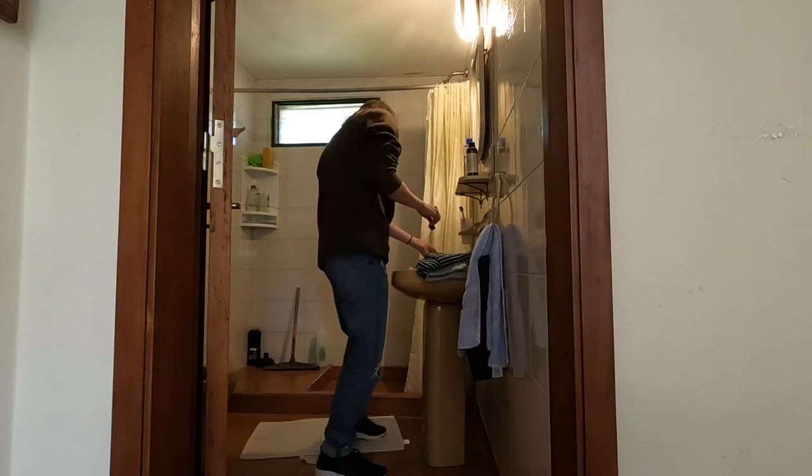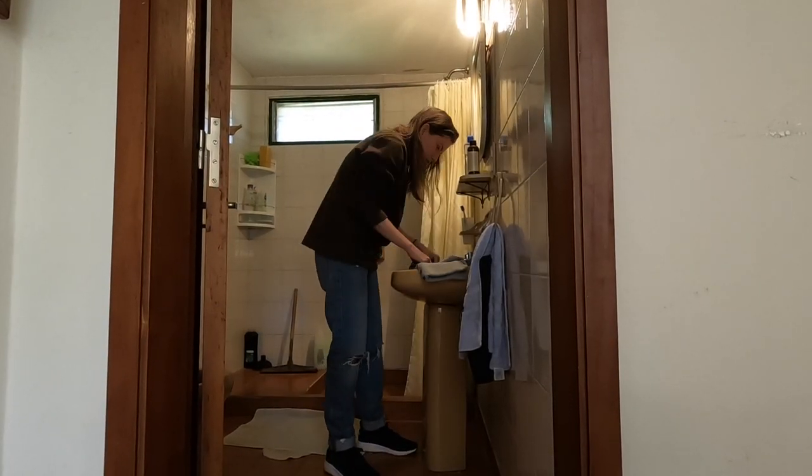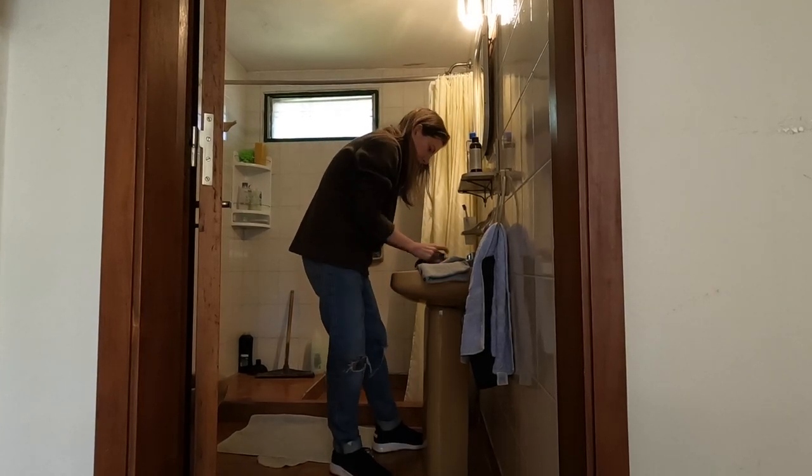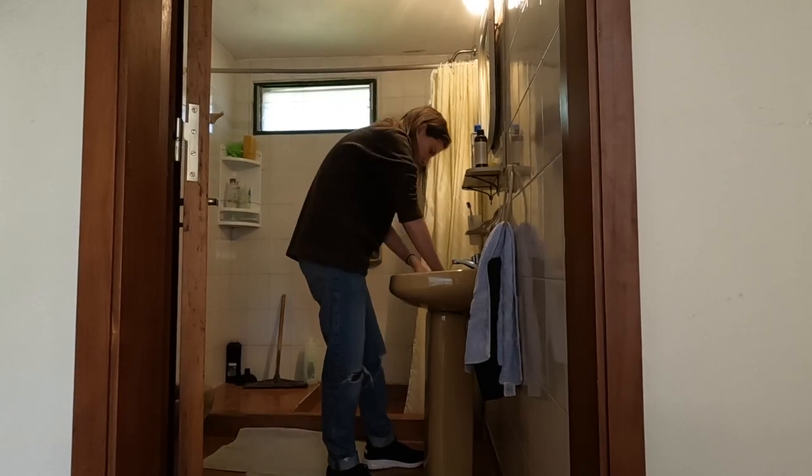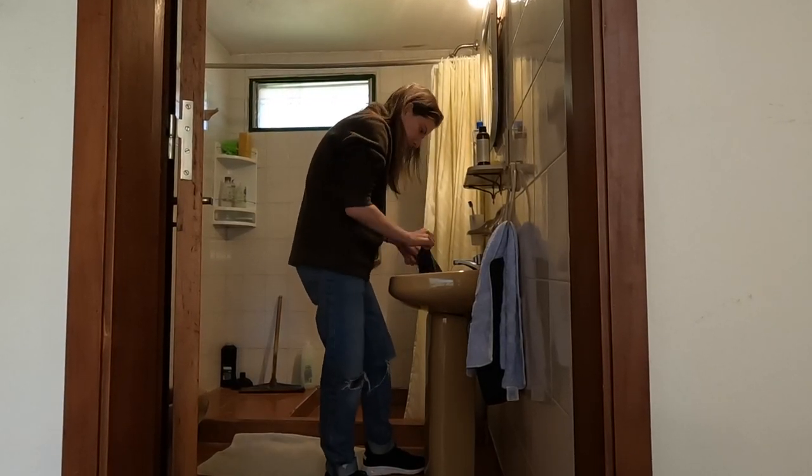So today is laundry day out of necessity because we are officially running out of clean clothes. We do not have a washing machine in the house and we haven't been able to sort our laundry, like doing it somewhere, paying someone to do it, like finding a laundry service. So we are washing by hand. And yeah, that's gonna be fun in the little sink. So let's see how it goes.